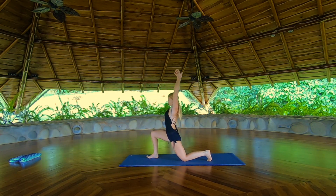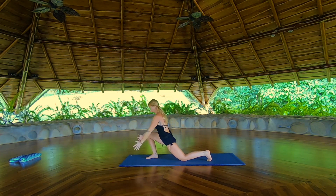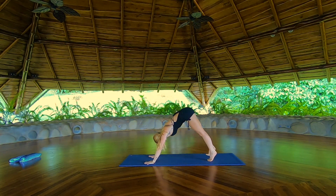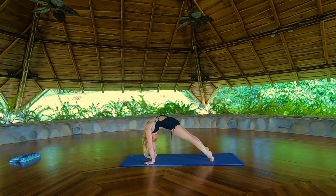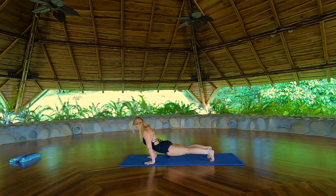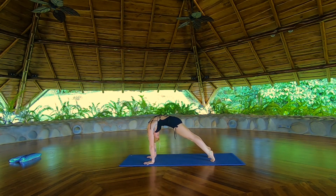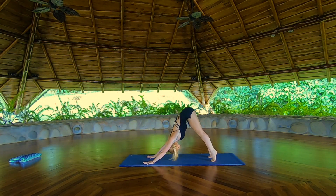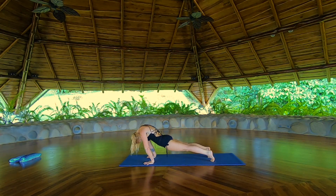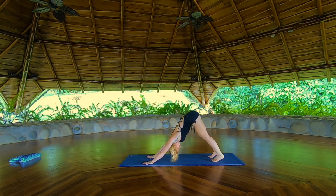Inhale, come back, Anjaneyasana. Exhale, prayer position, back of neck, push the head back into the elbows, open the chest. When you're ready, transition back to downward facing dog. Stay here or go through a waving vinyasa, yogi's choice. Meeting in downward facing dog.